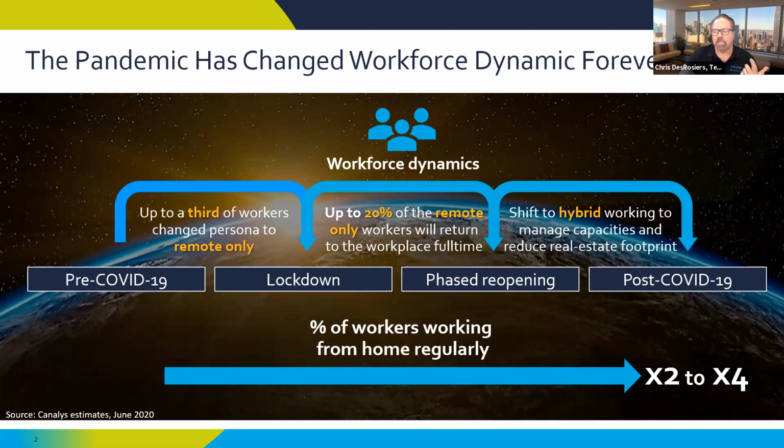But what's interesting is at least, so Canalys down in the corner there, they actually estimated that a third of all workers worked from home in 2020. And if you think about office workers, which is many in our industry, that's more likely 90 to 100%. But workers in retail and manufacturing, healthcare, hospitality, they either continued to go to the office or the workplace or just discontinued work altogether.